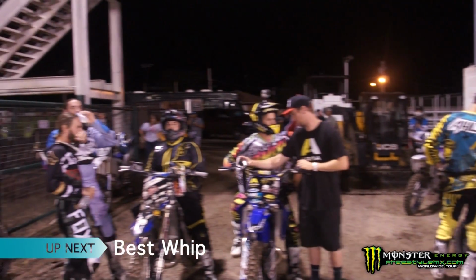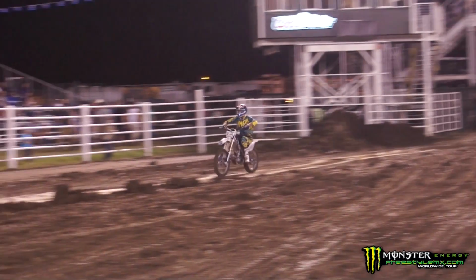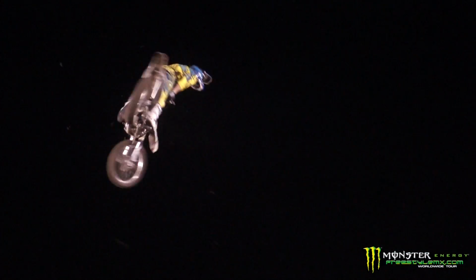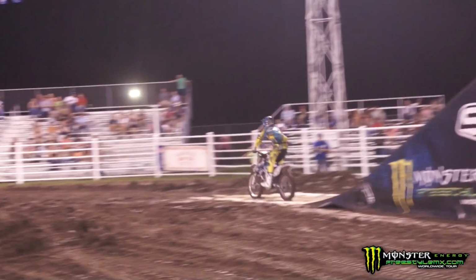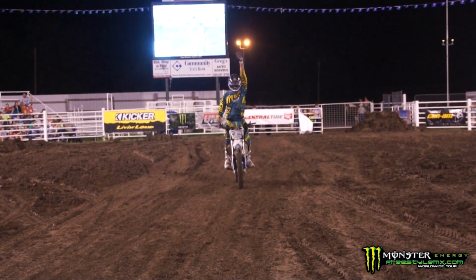Going to our best whip competition now. As you can see, we're getting the riders going. Another rider out of Bakersfield, California, Mr. Garrett Alves, throwing that whip down. You can see he gets that bike completely sideways, looks at the crowd, and everybody digs it.